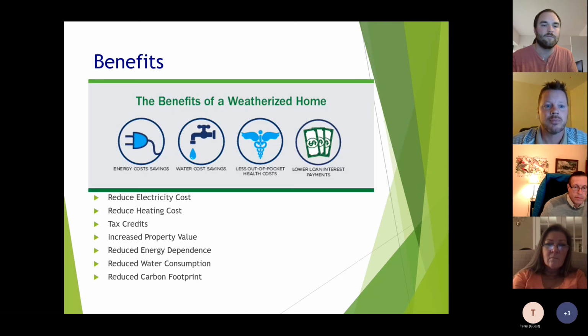Next, please. All right, there's quite a few benefits. We have an image here you can look at, but the main ones are to reduce electrical costs, reduce utility bills through heating, tax credits, which are always nice, increased property value, reduced energy dependence, reduced water consumption, and carbon footprint reduction.